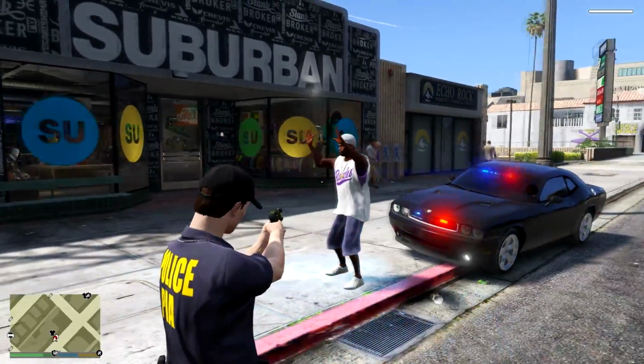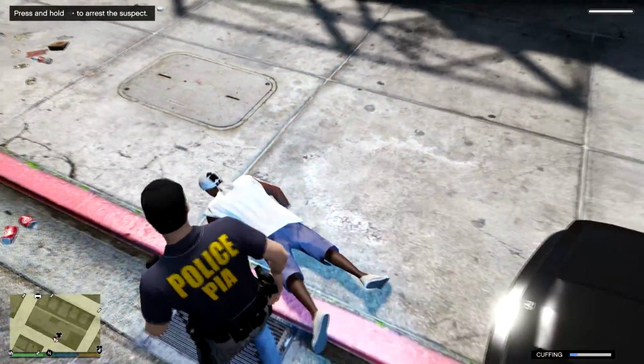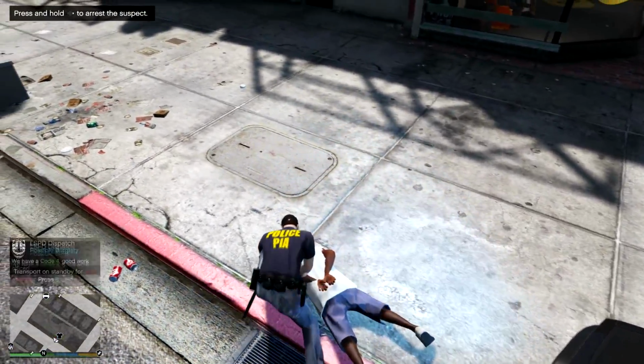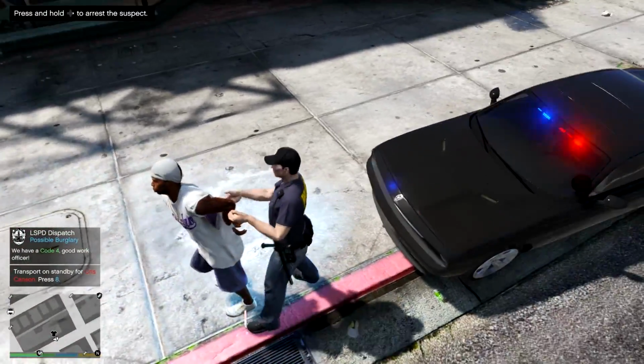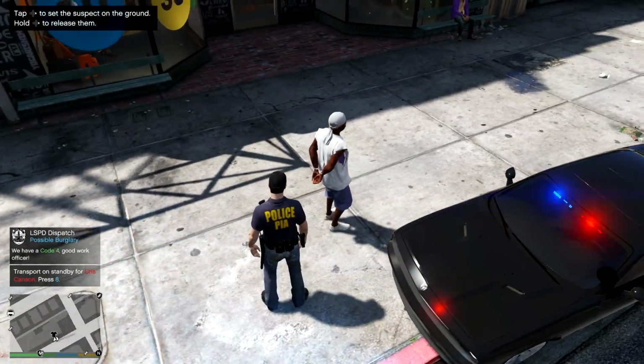Stay back away from me, man. Stay back away from me. So we're going to arrest this guy so this alarm goes out. Thank you. Okay. So, he had a crowbar. He definitely was going after me.